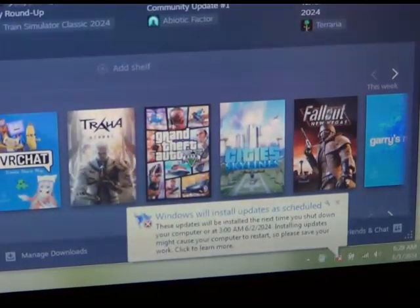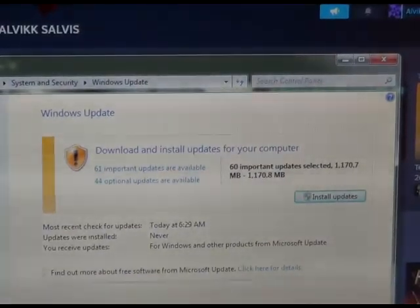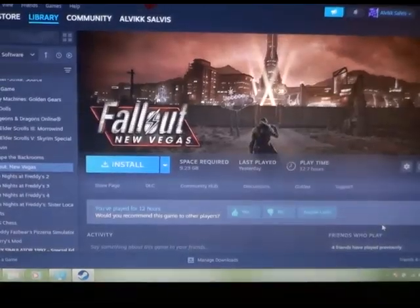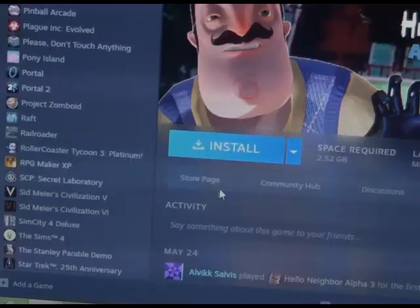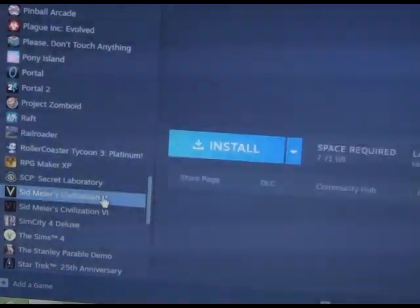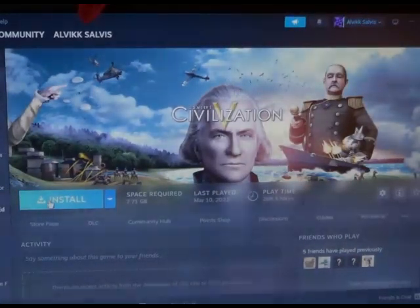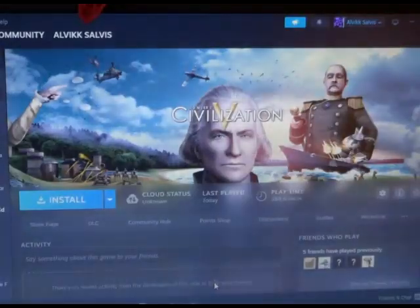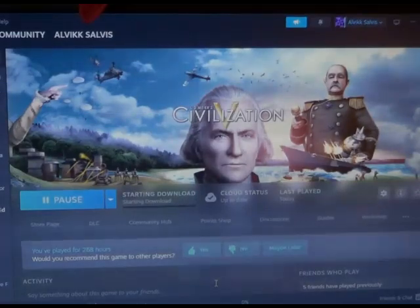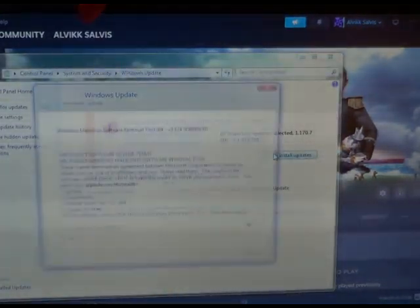Did it finally finish checking for updates? Holy shit, it did. We're gonna have fully updated Windows 7 and Steam fun. What game should I try to install? Fallout? Sid Meier's Civilization 5. Oh, that's larger than Fallout. Civ 5? Away! Yep. Let's see if it works. And let's see if I can also install updates at the exact same time.